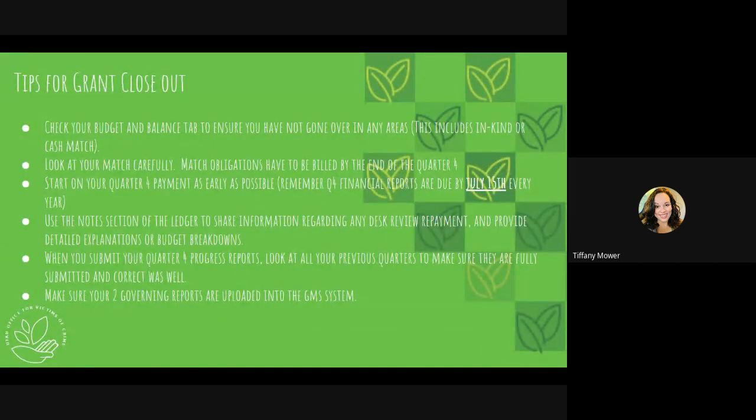Couple tips for the grant closeout. As you go through the grant year, double check your budget and your balance tab. This is so you make sure that you haven't gone over in any areas, and this includes your in-kind and or cash match if you're taking it. And make sure you look at your match carefully. All of those match obligations need to have been billed by the end of the 4th quarter.